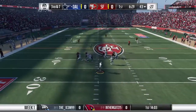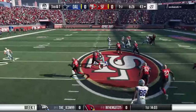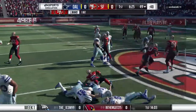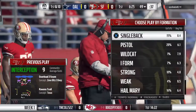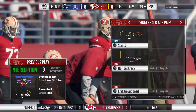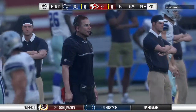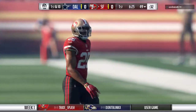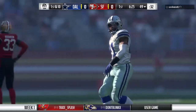From the shotgun, it's Prescott. Trying here for Bryant, and it's intercepted. Picked off by the former first-rounder Jimmy Ward. And he'll return this one just shy of midfield to the 49. Certainly not how they envisioned ending their opening drive here in the first quarter. Too many ones in this play. First quarter, first drive, first interception thrown. And that last one, that hurts.